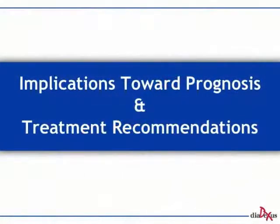I've shown you some molecular background and some mechanism of action background on the LP-PLA2 enzyme. I've also shown you some clinical and epidemiological background. Now I'd like to show you some implications toward prognosis and treatment recommendations so that you can begin to use the plaque test in your clinic today.